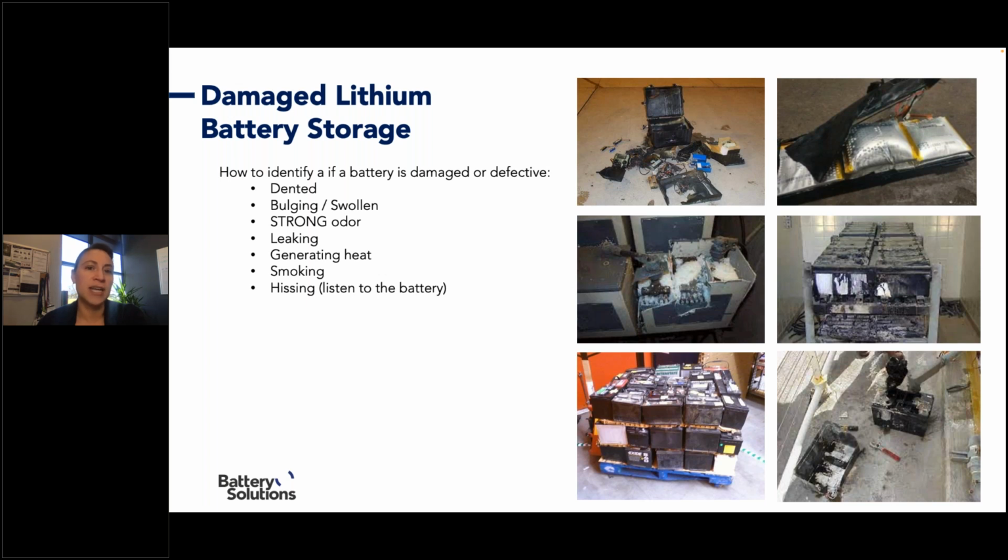If you get something damaged in your facility, now, can you see my mouse? I don't know if you can see my mouse on my screen, but if you get a damaged battery in your facility, and look, they can be dented or swollen or have an odor, right? People forget that actually there can be an odor from these things. They can be leaking or have heat coming off of them, smoking, even hissing sounds. These are examples that we get, honestly, quite often.